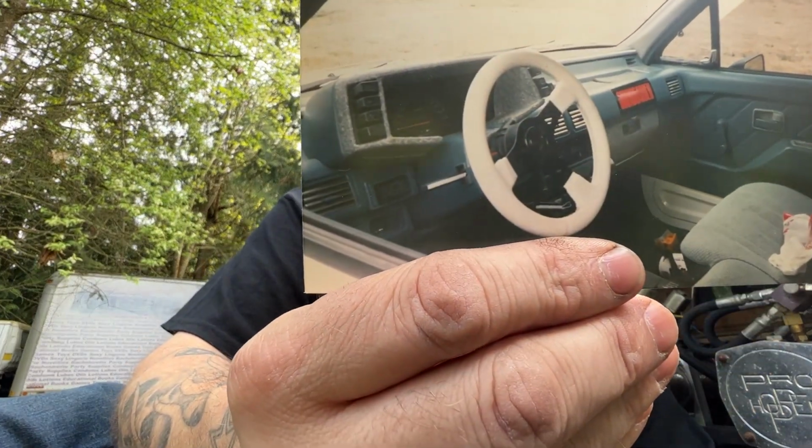Interior stuff. This is the, notice that stone paint on there. Got the white steering wheel. Kind of wish I had that one still. I'm not sure what I did with it, but I was kind of changing the interior over. You know, the black wheel was a little more classy.